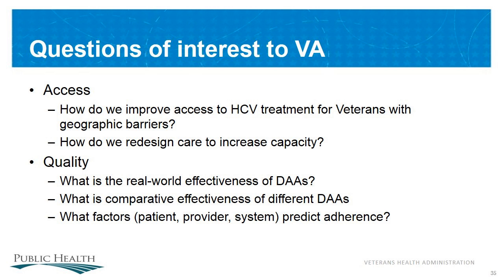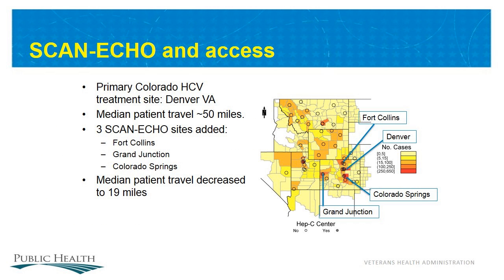So if we go to the next slide, we can use our registry data to actually geographically map where HCV patients are. So this shows where patients with Hep C are in Colorado relative to the Denver VA. My colleague Susan Kirsch of the Cleveland VA set up satellite HCV treatment clinics staffed by primary care providers who had gotten training. And A, we're able to treat more patients, and B, we're able to significantly reduce patient travel, which is a huge barrier. We're trying to replicate this throughout the system.